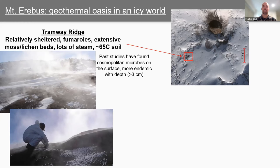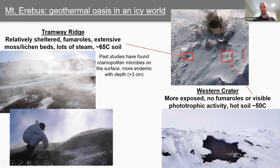And so we picked a contrasting site on Mount Erebus, Western Crater, located here. It's not that far distance-wise, but it's very different. So again, despite the name Western Crater, it's actually quite exposed. The wind comes whipping around the corner of the mountain there, so it's really windy. There's no fumaroles or visible phototrophic activity, just a bunch of hot soil patches, like you can see in this picture here. And it's not as hot. Usually the hottest you'll find at Western Crater is about 50 degrees Celsius.